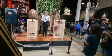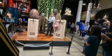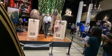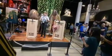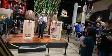Robbie Coltrane, who stood at about 6'2". He would have worn this costume just here. However, 6'2" isn't too tall compared to everybody else on set. So if we put Robbie as Hagrid, Hagrid would just look, well, normal sized.